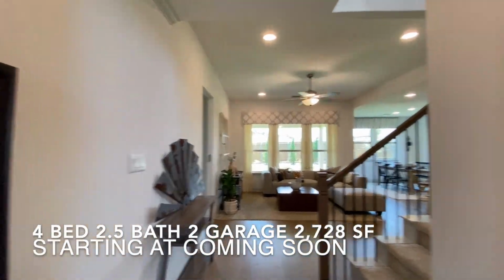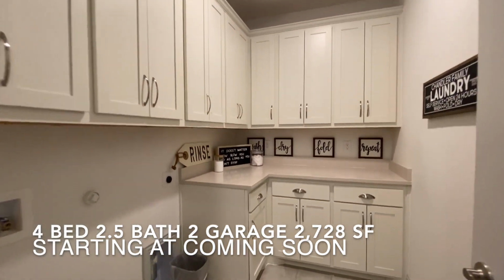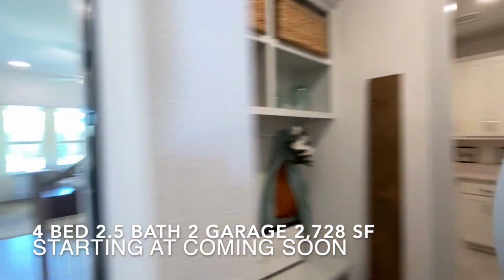This community falls under Community Independent School District with grade schools. Please see links below in description for more information about City of Lavon and Community ISD. Please take a look around.